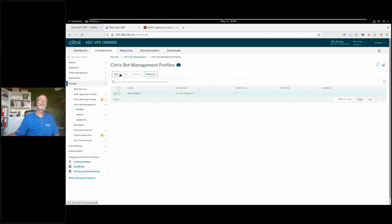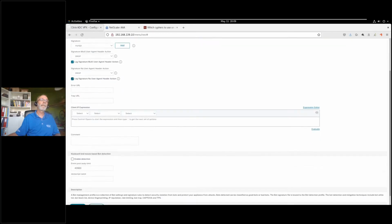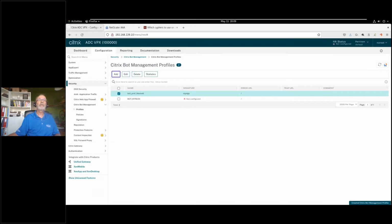And now I can create a profile. Select the signatures I created. If there are multiple user agent headers in the request, I will drop, because no browser and no Citrix Receiver will ever put multiple user agent headers in it. But I will do the same if there is no user agent header in it. The RFC requires user agent headers, so I will drop in this case, and I will log everything. I will log, I will drop, I will log. We can enable keyboard mouse detection here. I will create the profile.